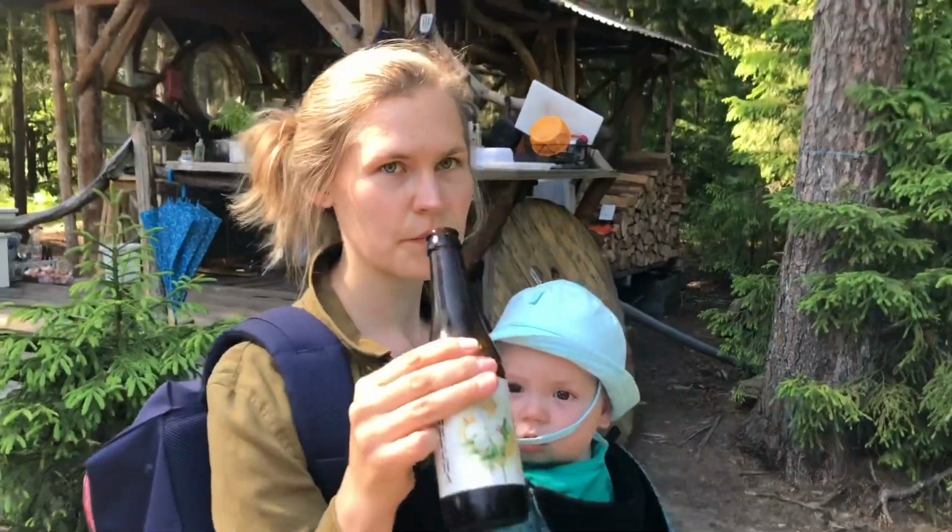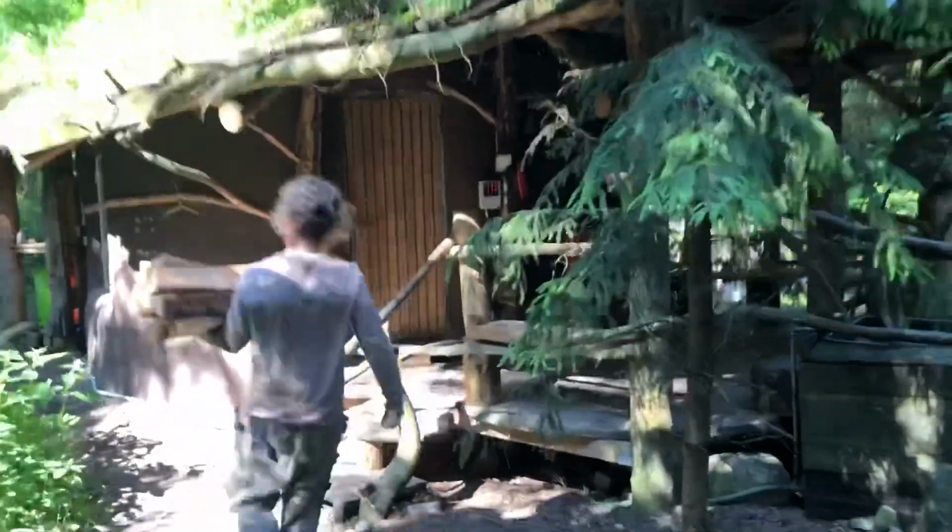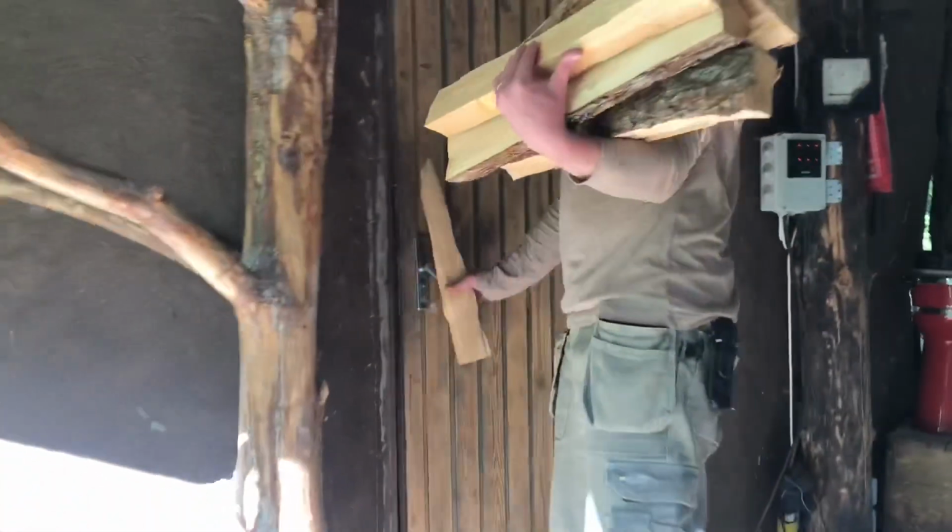Yeah, it's good. Everything here is made from environmentally friendly materials, which are either locally gathered or upcycled, including the sauna that Jim is heating up for us. It's a straw bale sauna, so the walls are filled with straw and covered with clay.